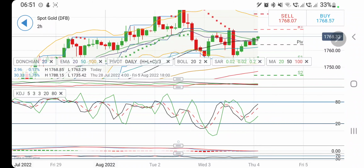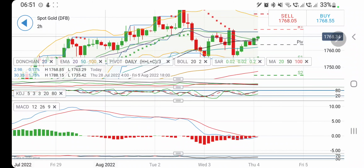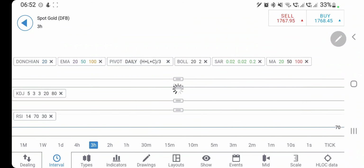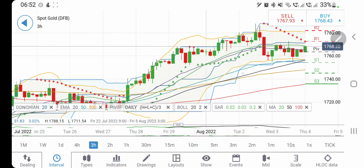Directional movement is bullish. Stochastic is also looking upwards. The MACD is on the verge of a crossover. This is going to be a bullish crossover. We may see some good bullish moves if it crosses over and sustains. RSI is also indicating bullishness there.